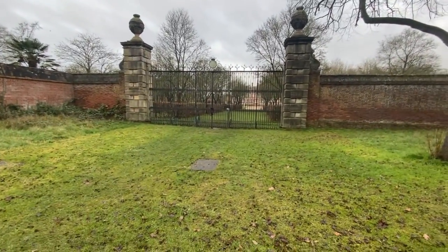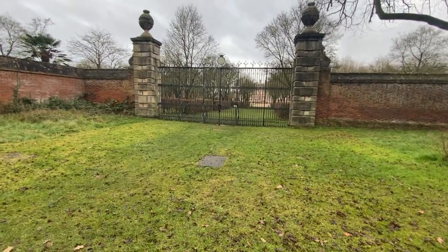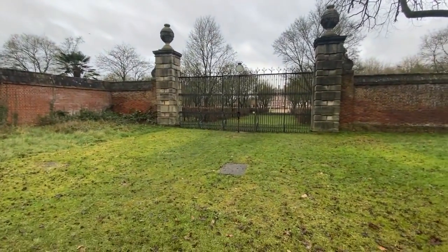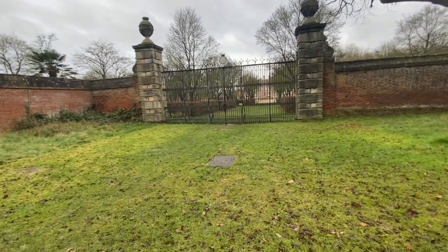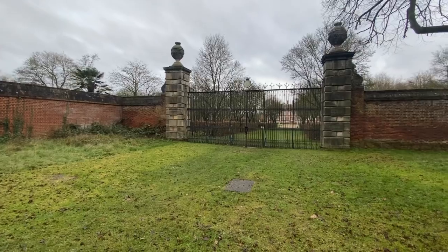Obviously, with it also being COVID and social distancing, there may be a queue to get inside the house due to limited numbers, but I'm sure I will manage to have a look round. I'm here quite early. I'm the second available time slot for the day. So hopefully I'll be able to go and have a wander through the house.